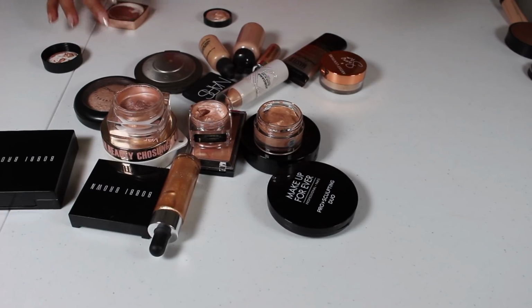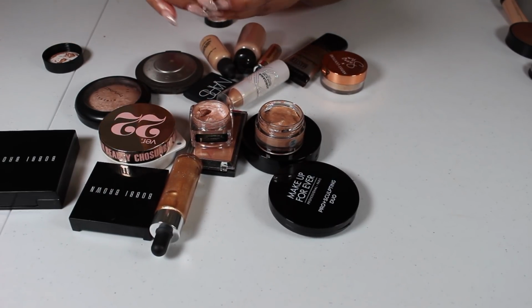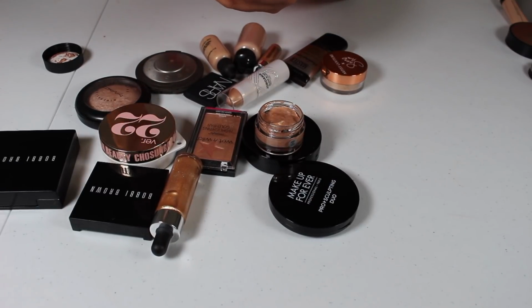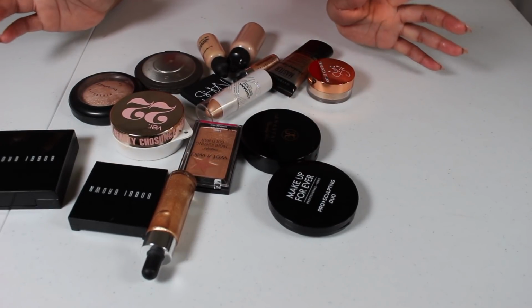I'm going to keep the Butter London just because the Makeup Revolution is a little bigger, a little bulkier. I've probably only used this once, if that, but it's a little bigger, a little bulkier, so I can keep the Butter London. Oh, I didn't put my whole nail in there. And then I'll also keep the e.l.f. one. So we are making good progress.